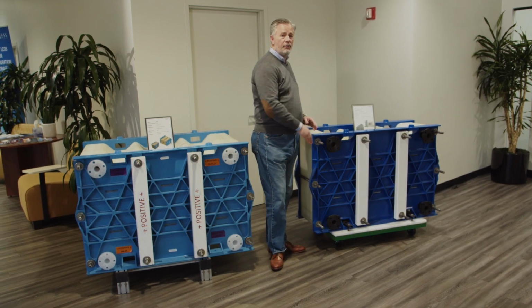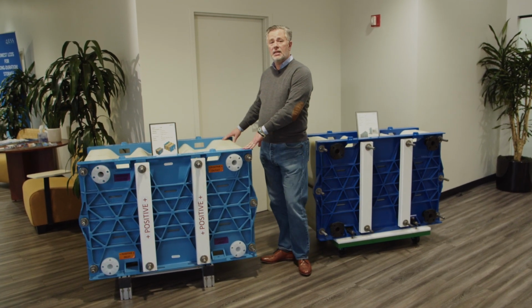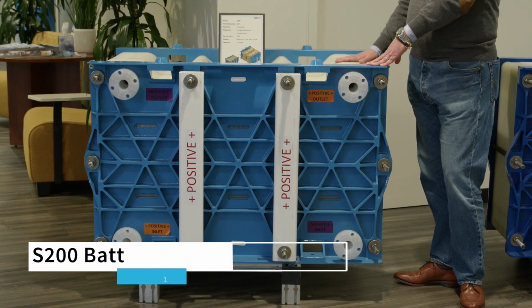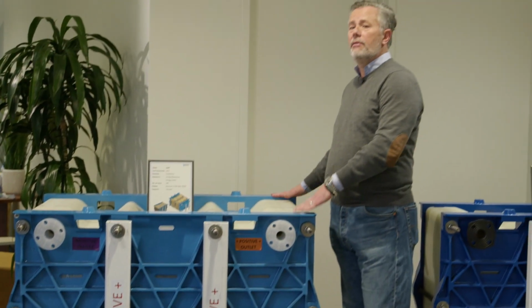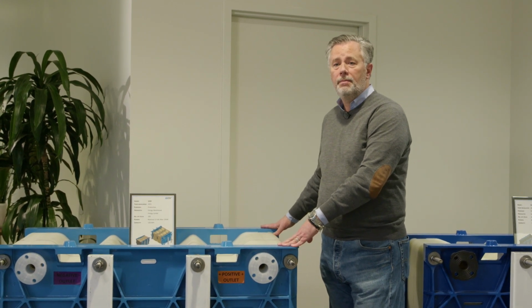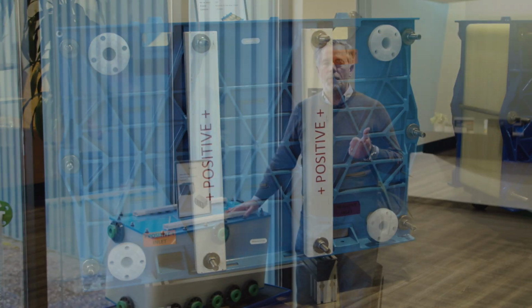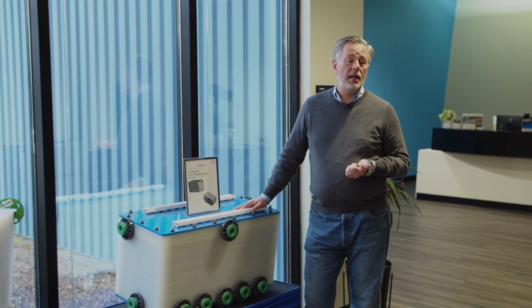The learnings here have given birth to a successor product, which is a 100 cell stack of the same design. Much larger, twice as large in fact, with a little bit more energy storage, a little bit more plating material in 100 stacks. That helps us drive cost out and have a much more manufacturable design. So we'll start shipping this product this year, and you'll start to see this show up in battery systems in 2023.